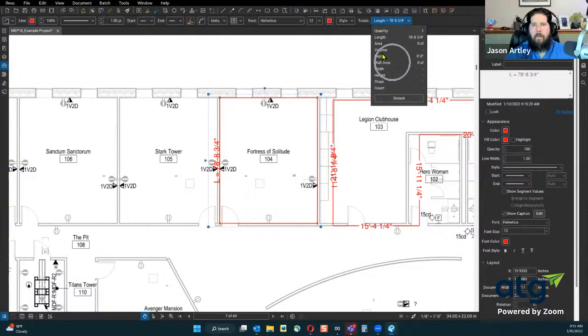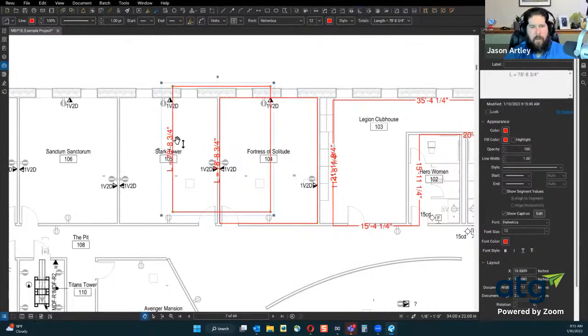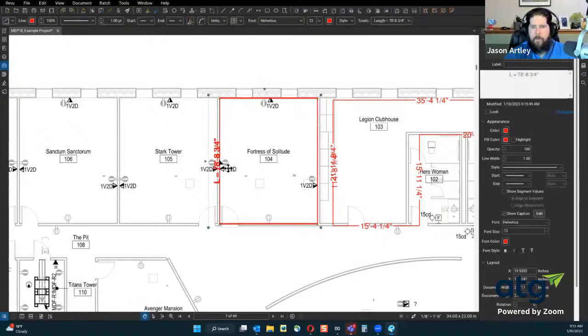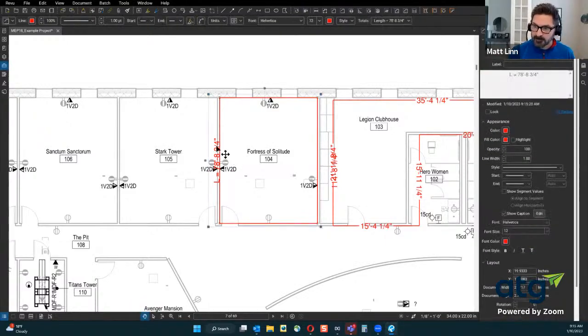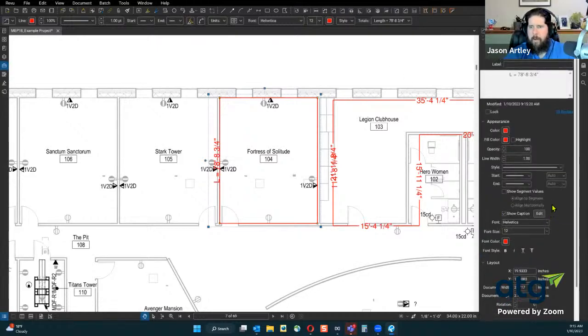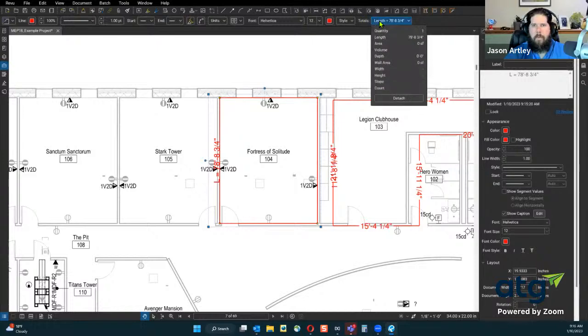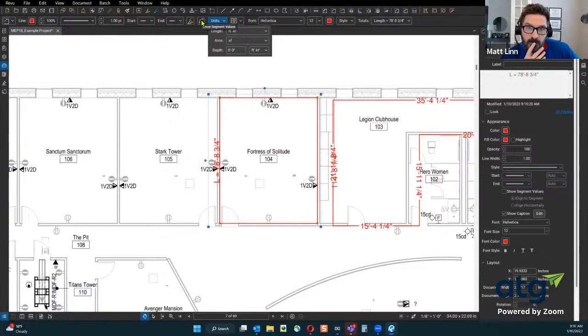Wall area here. I don't use wall area ever. So there is a way to do that. Where is that at, if I want to get rid of that? You have to give it a depth measure. Activate depth. Where is activate depth? It's a tool I don't use.